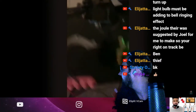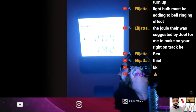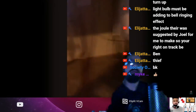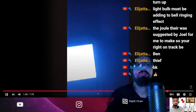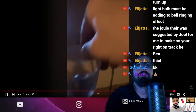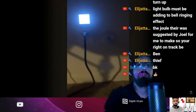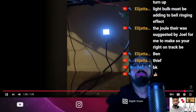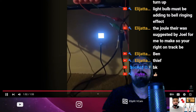Now check this out. Wow. And then it goes back up, 24. We saved 10 watts of power by spinning this thing. Holy crap. Holy crap is right.